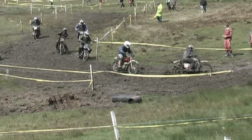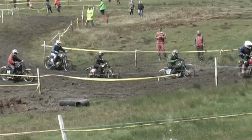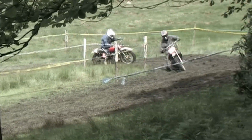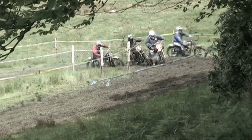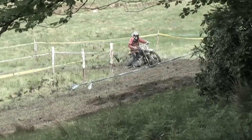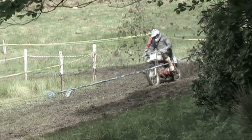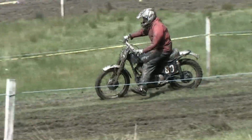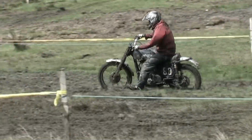So in this first race it looks like Steve Dent has made quite a good start there on the Faber BSA. Looks like Andrew King is in second position on the HIS Stormer, but as you can see we've had our first faller of the day. It looks like number 89, I think that's Mike Bell on his big BSA Gold Star.